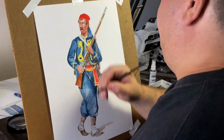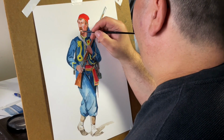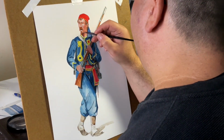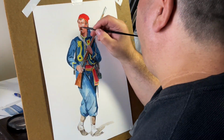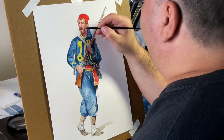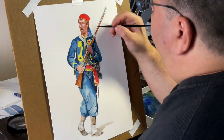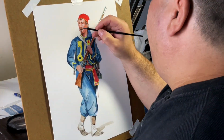And what I do is I'll actually take the drawing and print it out very lightly on the actual Bristol paper. I have an inkjet printer with permanent ink, so I can put the paper through my printer and print the drawing very lightly onto the actual paper, and use that as my underdrawing for the painting, which is pretty cool.